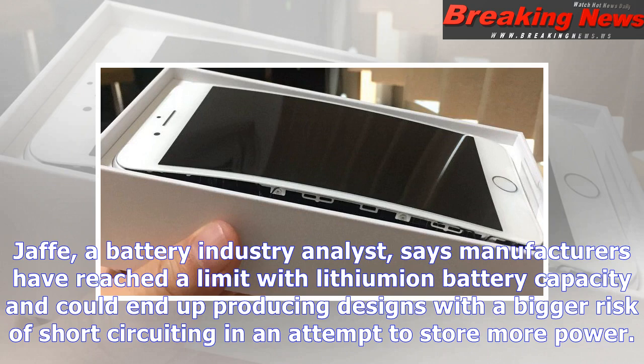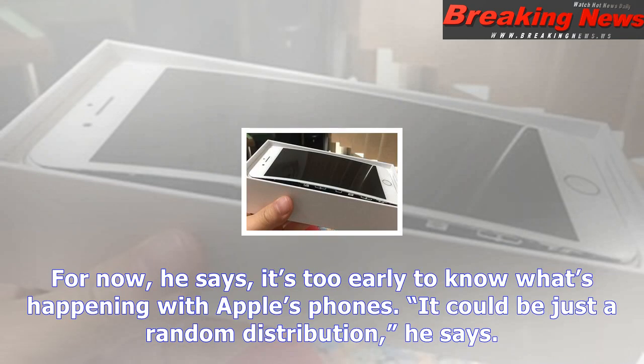Correction: October 6, 4:37 p.m. Eastern Time. The first swollen battery report occurred in Taiwan, not Thailand.